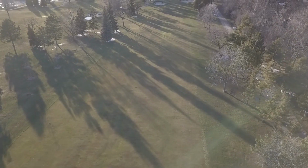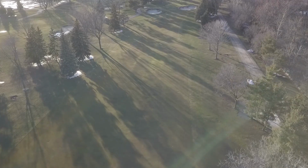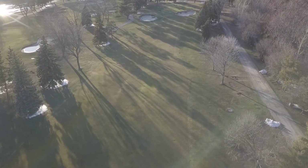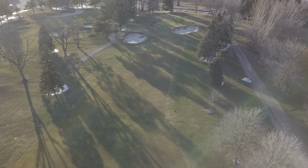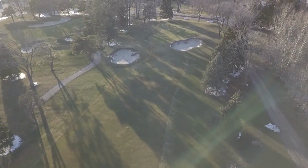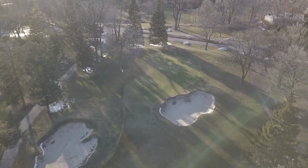Taking a look at the hole, you can see in front of the tee decks to the right side a fair bit of standing water. As a matter of fact, this first half of the hole is pretty soft and wet. It's going to take a while for us to get on it. But beyond that, overall through to the green, excellent condition and health. Great situation.